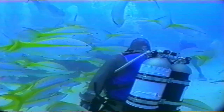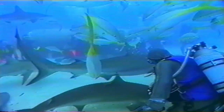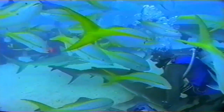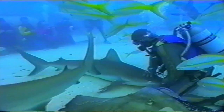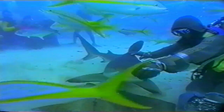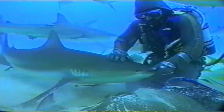Sometimes the sharks get very excited when the food is presented and the feeding process has to be slowed down, because these are some big sharks that could be nasty if they wanted to be. But as you can see, they can also be very gentle. Look at the shark's eyes. It's reacting to the metal in the chainmail suit. It's also like it's being hypnotized. There's a stingray coming in also for food.